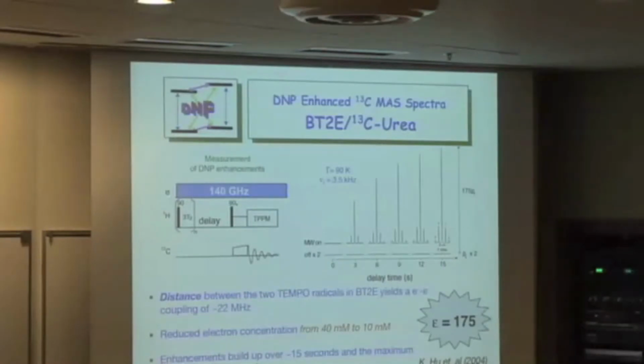You can also decrease the concentration from like 40 millimolar down to about 10. So this removes electron-nuclear dipole broadening, which is very important if you want high resolution. And again, this gives you a factor of this 27% efficiency.